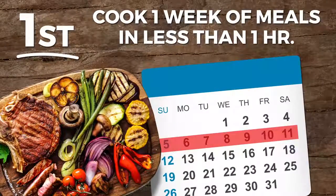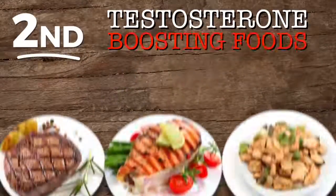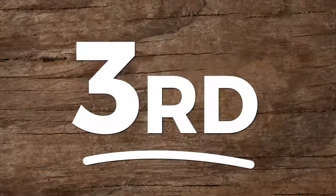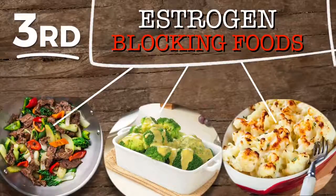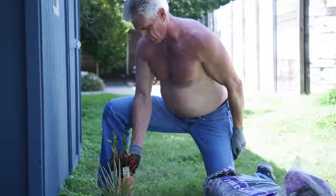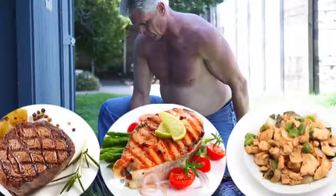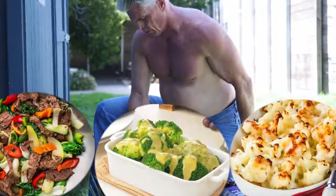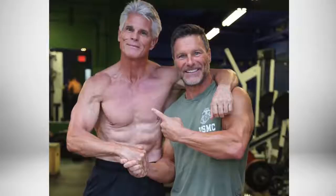First, you should be able to cook a week's worth of meals in an hour or less a week. Second, each meal must include foods that contain testosterone-boosting nutrients. And lastly, each meal must also include a portion of estrogen-blocking foods. Picture what you would look like if one of these meals you were eating contained the key test-boosting foods and nutrients that you need, while blocking estrogen from corrupting your body. You'll look similar to Toby and me.